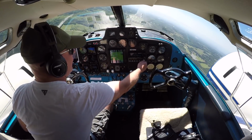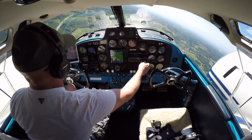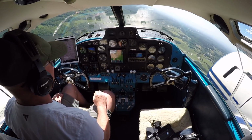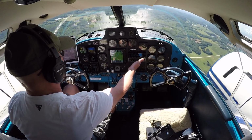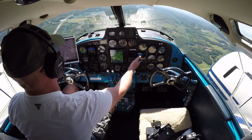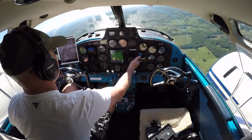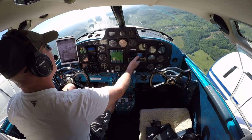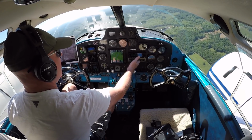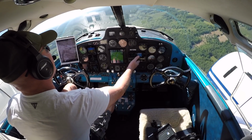I want to hit vertical speed and I want to come down to 2,200 feet. So once we get to 2,200 feet, I will stop it there. It's kind of funny, but I can't see the airport because of all this smoke out here. Alright, so we're at 2,200 feet.